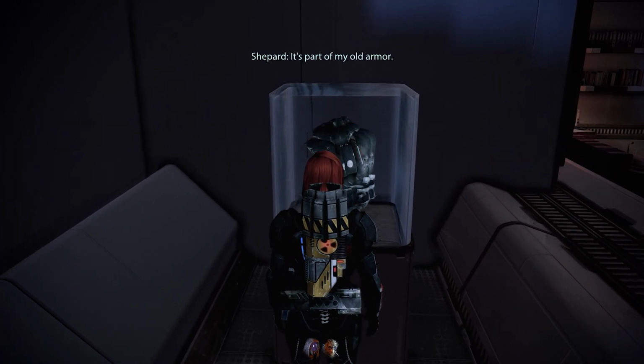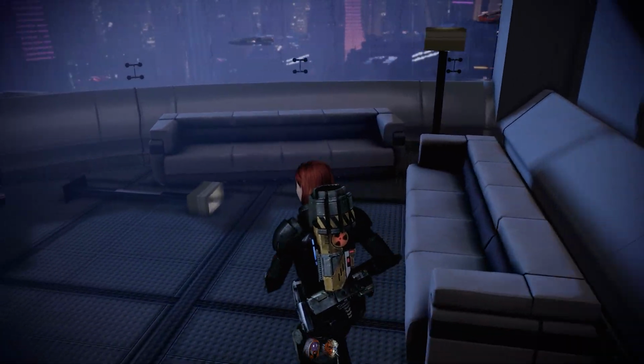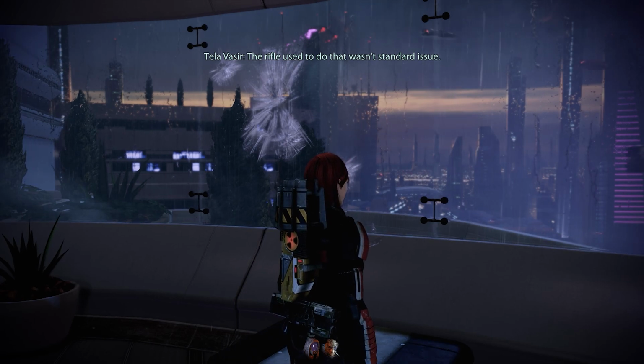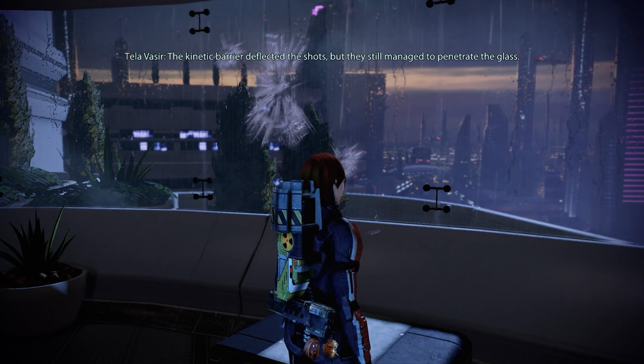It's part of my old armor. That's cool. Looks like someone didn't like you much either. Well, it did get spaced, so there's that. The rifle used to do that wasn't standard issue. The kinetic barrier deflected the shots, but they still managed to penetrate the glass.